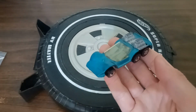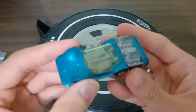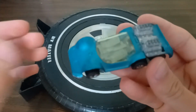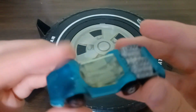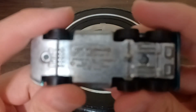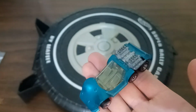The other ones were a blue, a yellow mustard color, and a red. But this is like a teal color. It's hard to see if it's a mixture of teal and blue, but in this case, it's actually a teal green color. And it's really cool. It's also in really good shape too. I'll let you see underneath. And there it is. And there's the Hot Wheels right here.